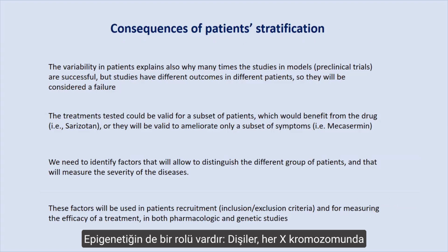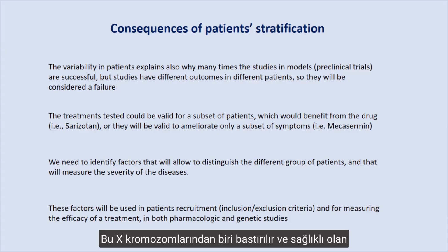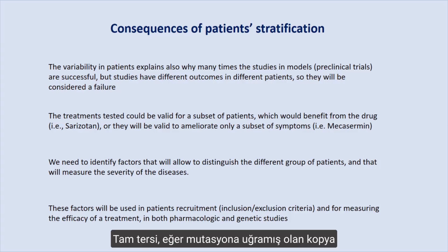Also, epigenetics has a role. Females have 2 copies of the MECP2 gene, one on each X chromosome. For a natural program of our body, one of these X chromosomes is silenced, and if the healthy MECP2 copy is on the silent chromosome, the individual will likely have a pathology because the mutant, less functional MECP2 protein is the one that is doing all the job. Vice versa, if the mutant copy is on the chromosome that is silenced, and the healthy copy is the one expressed, the subject will appear normal, and probably he or she will not even be screened for MECP2 mutations.